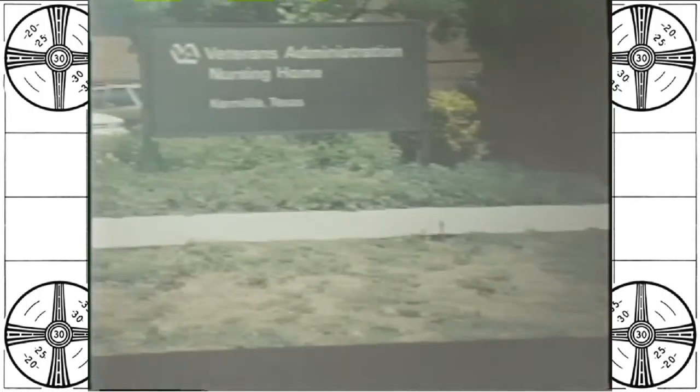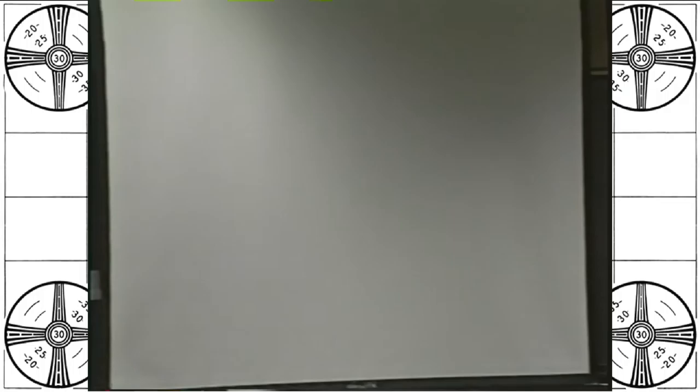So this is the VA nursing home in Kerrville where we did the treatment. And I'm showing you this layout because we figured if we could do something good in this layout, we could do it anywhere. This place was not designed as an Alzheimer's care unit.